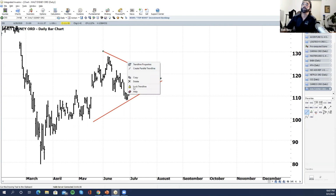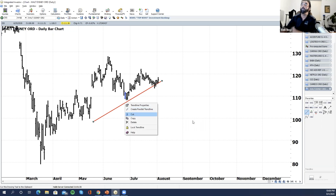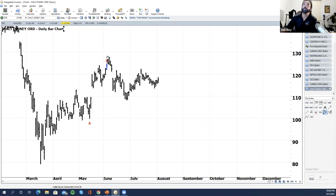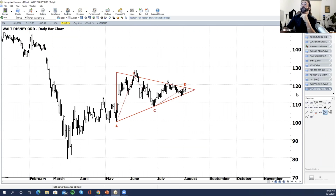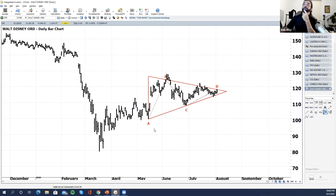That one was going to be a really good Elliott wave one. Let's take these lines off and use our triangle tool here. Look at that. Yeah, that looks like it wants to break out again. We did a strangle on Disney before, and it wasn't this move. That would have been nice. Would have been nice to have.